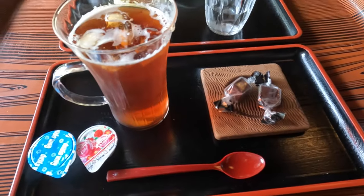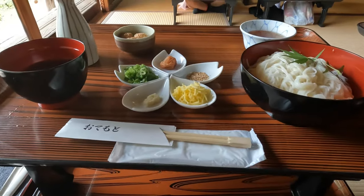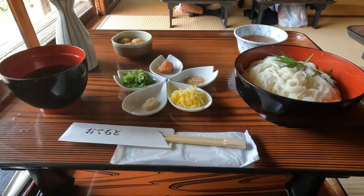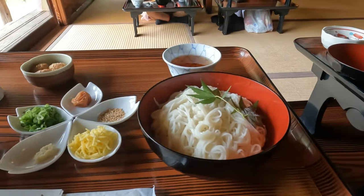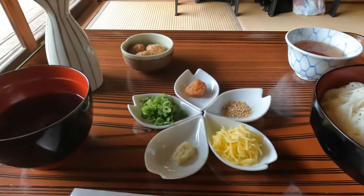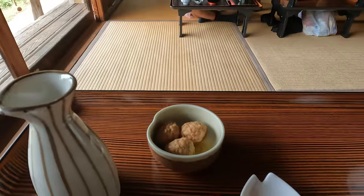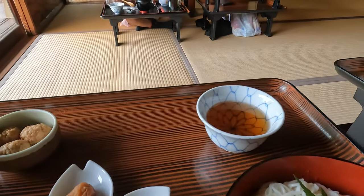He has arrived. Japanese noodle set called somen. It includes cold noodles, toppings, broth, I think they are meatballs, and traditional Japanese tea.